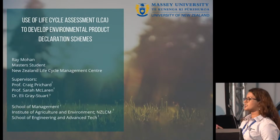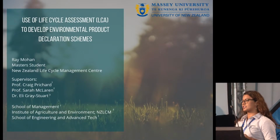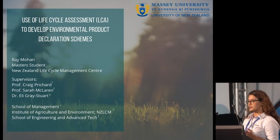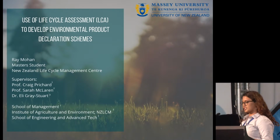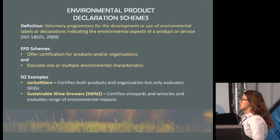So today I'll just be sharing a certain aspect of my thesis which looked at utilizing life cycle assessments as a tool to develop environmental product declaration schemes, which have sort of been discussed in some of the earlier sessions today. So just to begin, what are EPD schemes?